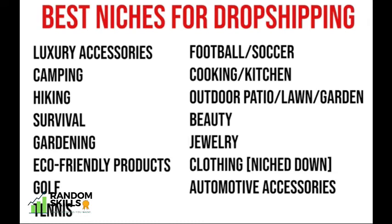Camping, hiking, and survival is also fantastic. Gardening as well. I mean, you can find products for any of these. And you don't have to find something that you're passionate about, right? That's a huge misconception. Just find something that works. Find something where you can see that the product fits the criteria that we talked about, has a wow factor, has great quality coming out of the factory in China, and can be found on Alibaba or AliExpress. And also has a passion niche, with people in the niche that are really passionate about their products and are willing to spend money for them.